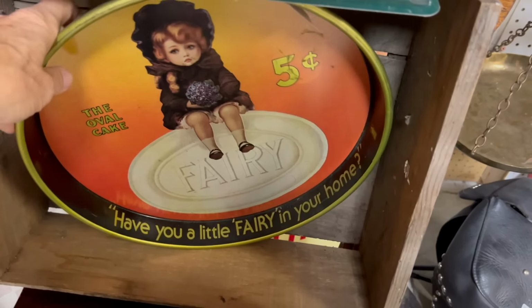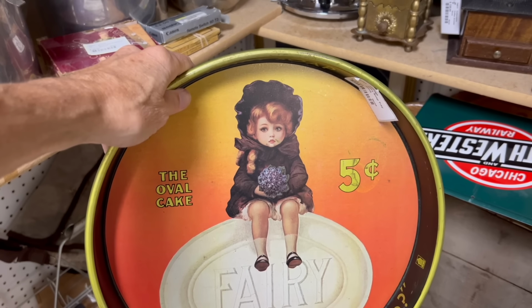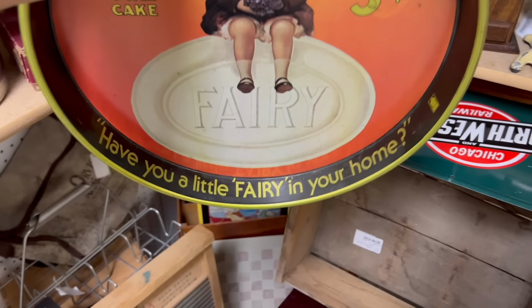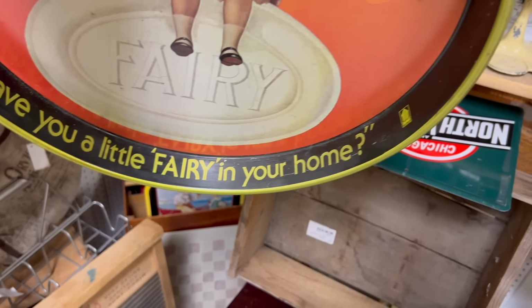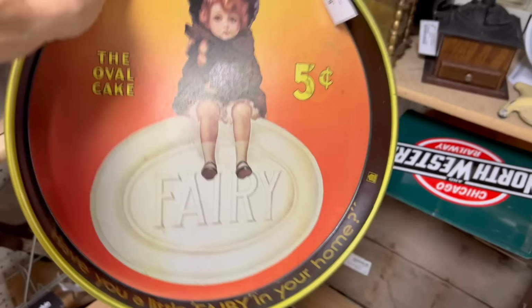Have you a little fairy in your home? Fairy soap. This was their originally circa 1910 tray, but if you look at the lettering here, you can tell this is a 1970s era repro by Chein. Chein was a big toy maker, and when the metal toys started to be taken off the market because of concern over safety with the metal tabs, they decided to go into other things, mainly kitchenware instead. With the discount, this one is going to be $15.